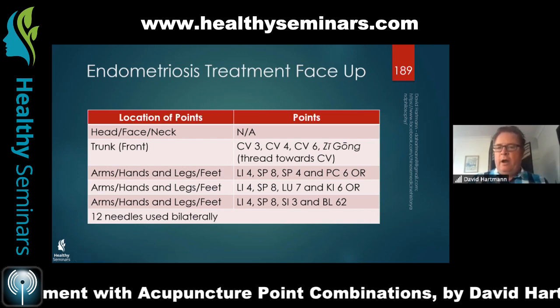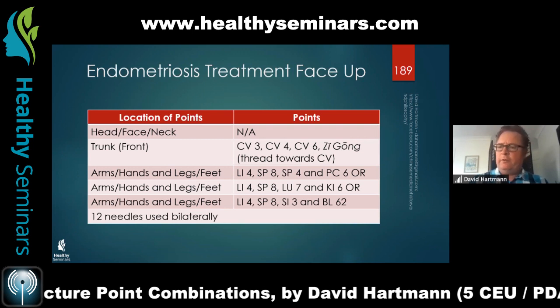So that's how I would work it. And personally, probably the spleen 4, pericardium 6 first.